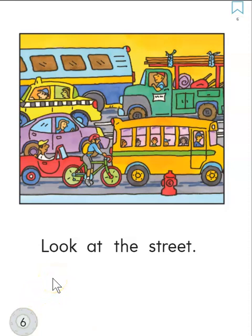This is a tricky one. The picture doesn't quite tell me exactly what I'm looking for. Let's read and try to figure it out. Look at the stir. Look at the... There's a lot of cars and bikes and trucks, and they're all driving on the street. Yes. Look at the street.